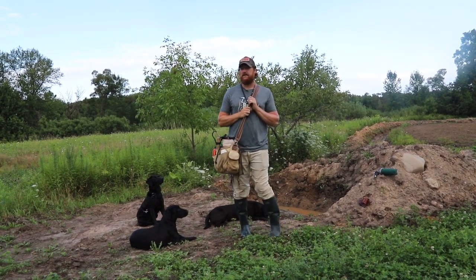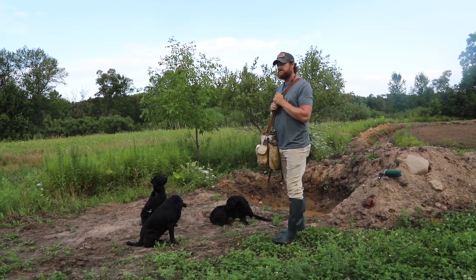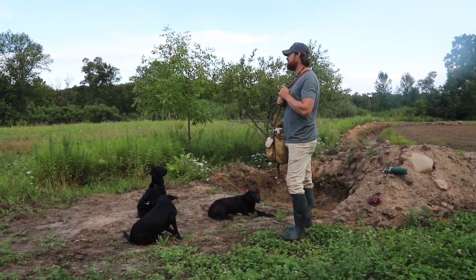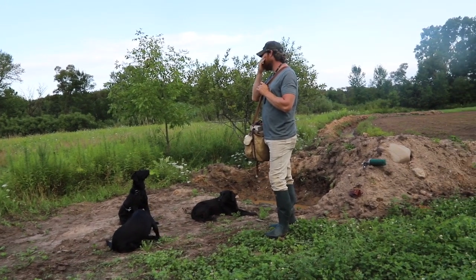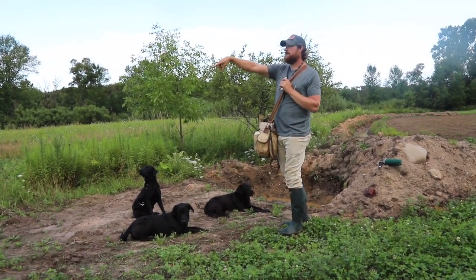I will let her get in on a little bit of it, but we're going to set it up similar to yesterday. We're going to put dummies in similar spots. We're also going to put dummies in a few different spots. I thought about it last night, I might put one behind us. Let's say we turn around and we shoot a bird behind us.